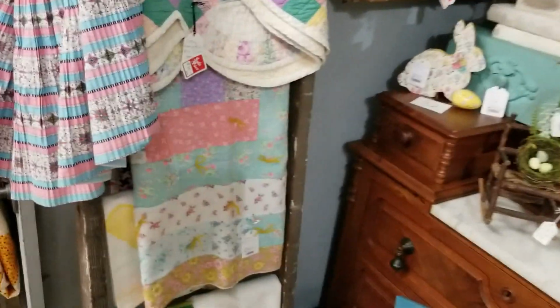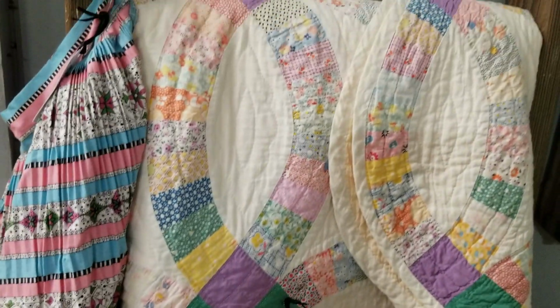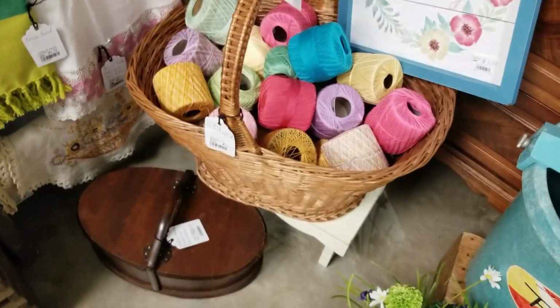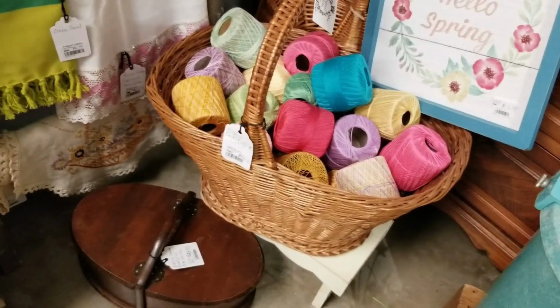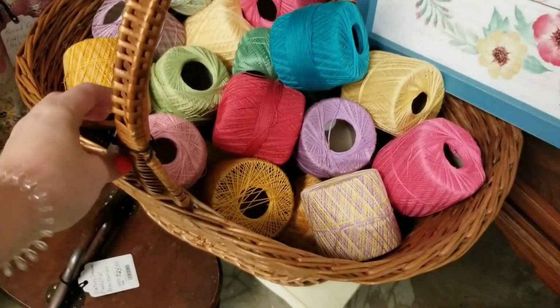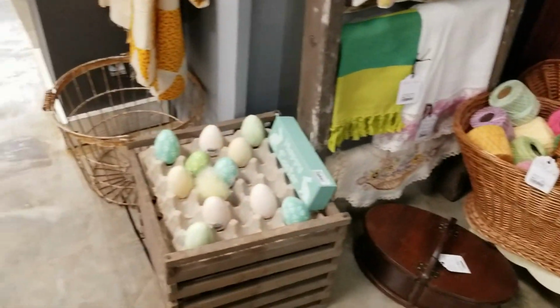Oh, and this booth is always good to have antique quilts. This one's $95. I love the colors in that. It's got a couple other ones. $25 for this flannel baby quilt. That's cute. Ooh, that's so cute. Good price too. I like this really colorful basket of thread. Oh, nice. All 30 spools for $17, and then the basket has a lid, and that's $20. How cute is that for Easter?